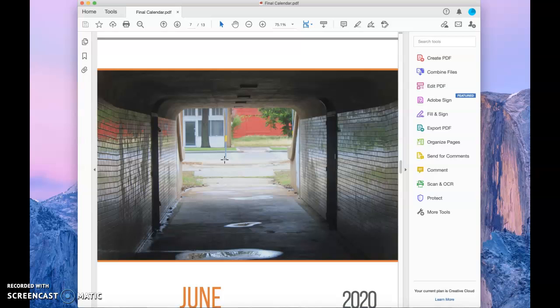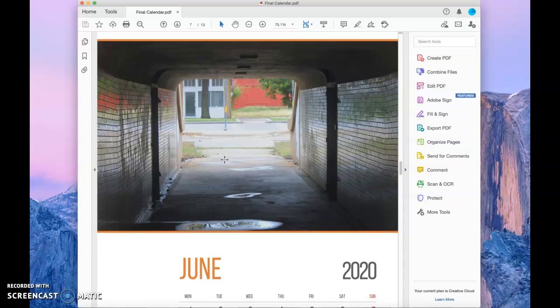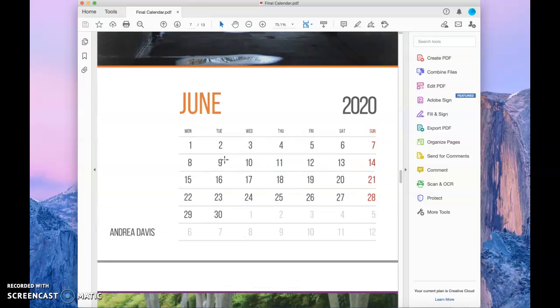This next one is a tunnel that goes underneath the train tracks. I remember being so terrified to go under this tunnel underneath the train tracks. And so I decided to capture a picture of it. It's a very dark, eerie tunnel. And so I decided to not add a whole bunch of color into this, although the red in the background and the green in the background are color. But I didn't add a whole bunch of editing to this photo because I wanted to show how dark this tunnel is even during the daytime.